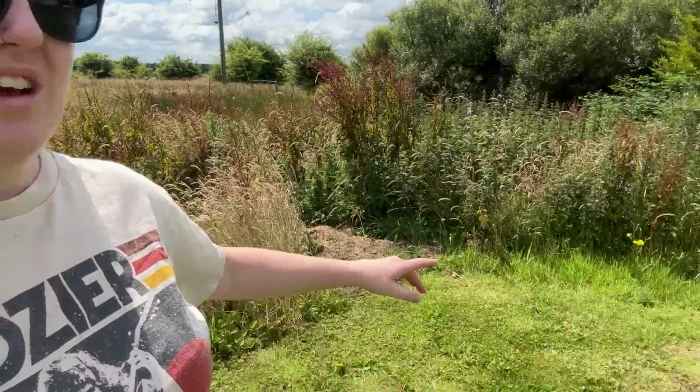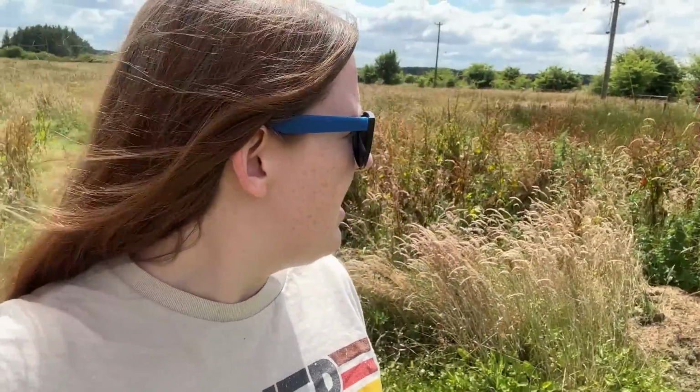I'd also like to cut back some of this if possible. It's all nettle and I can no longer see the pond anymore, so I'm going to cut some of that back as well.